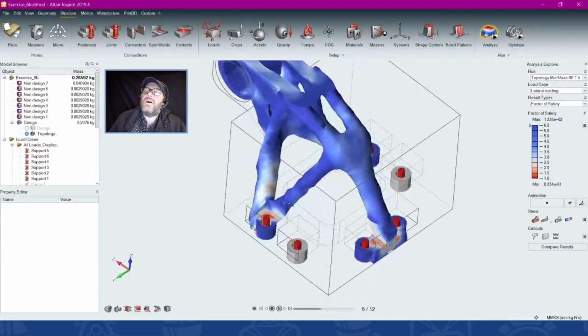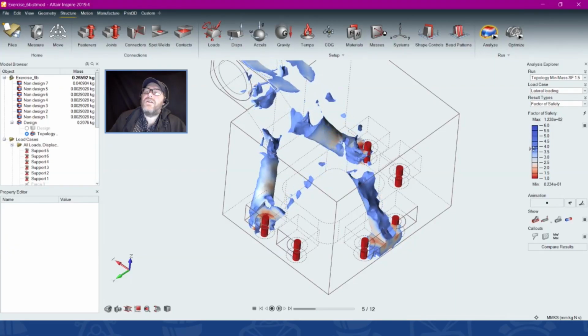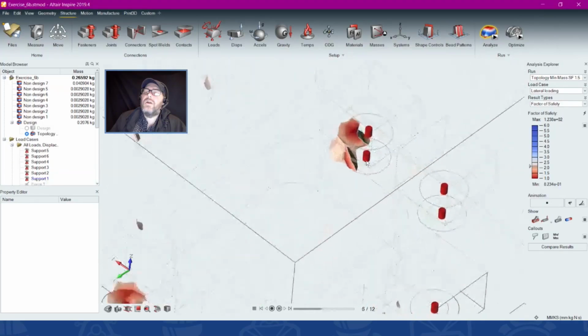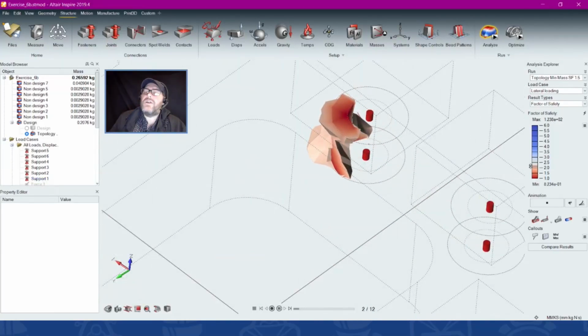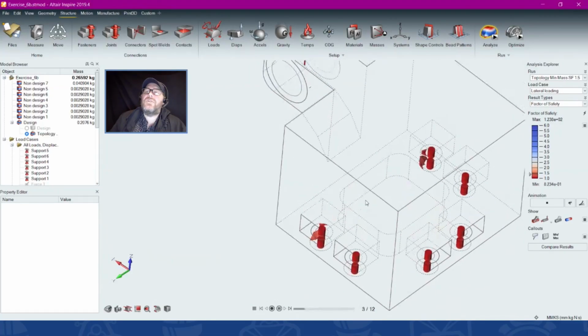You see I'm not hovering at 6 across the entire thing. I can begin to reduce this. I have a far lower factor of safety for a large majority of this part, but you can see I'm still up in the 4, 3.5 range. And as I keep coming down and coming down, the amount of material is decreasing until I get down to 1.5, and everything essentially is gone.